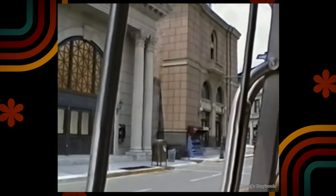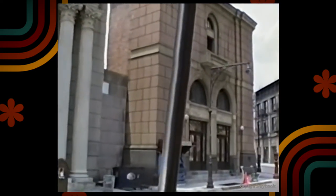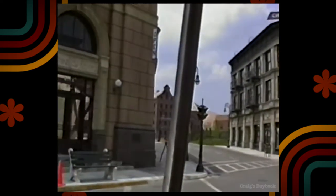Our production designers spent over a year and a half designing and constructing these facades. Now the brick and stonework may look like the real thing, but these movie sets are made out of styrofoam and fiberglass.